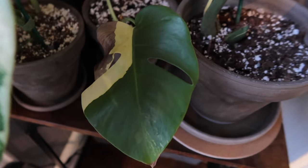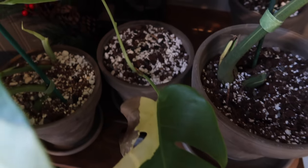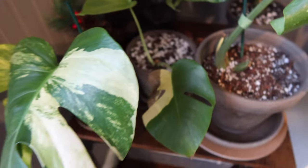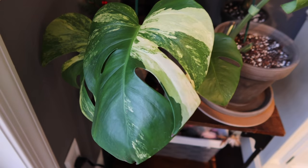Same situation here, except this one, when I received it, was already rotted. It finally got a good amount of roots and it popped out this new leaf. So it's a baby leaf, there's not much to it, but my beautiful, very sensitive yellow variegated Monsteras.